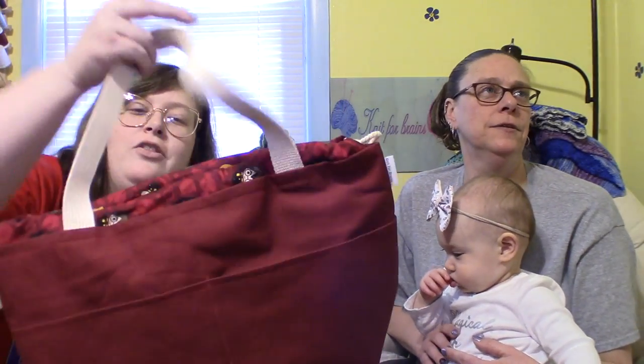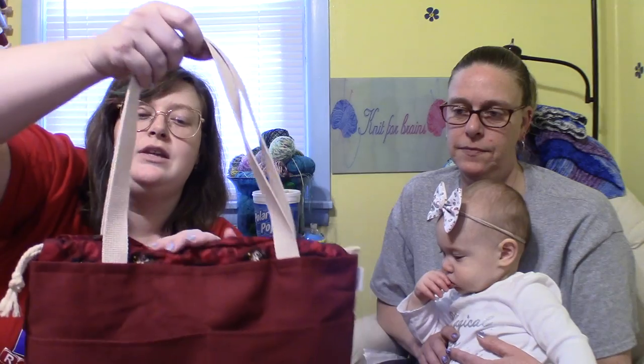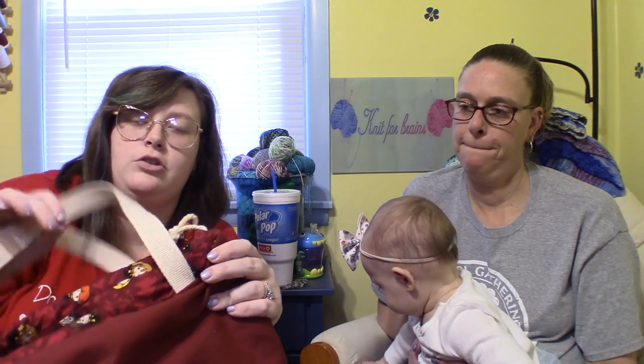Are the burgundy canvas with the pockets on the outside, six on the inside, and the Harry Potter Funko Pop fabric on the inside. Large box bottom, two large straps, and the closure.